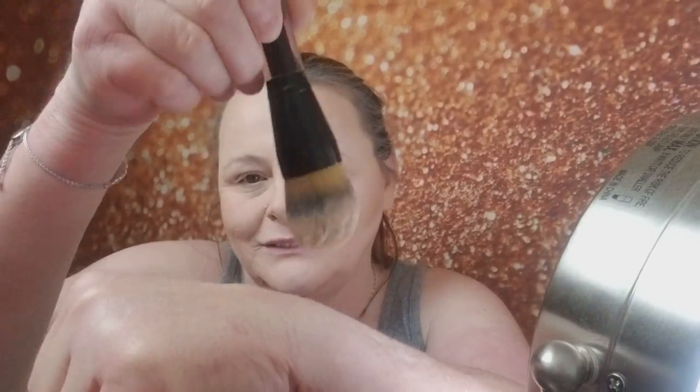I did try the Kevyn Aucoin. I splurged for this. This is the Kevyn Aucoin foundation brush. It's a little odd, but it does give you nice control, and it gives a nice, even flow to your foundation. I honestly prefer the Sigma. I'm loving that 3D brush. I can't say enough about it. I love it that much.